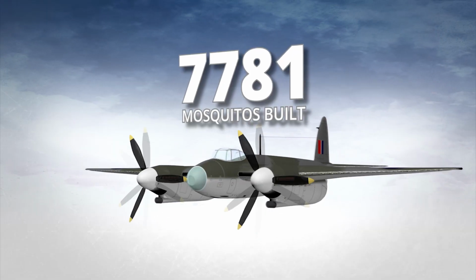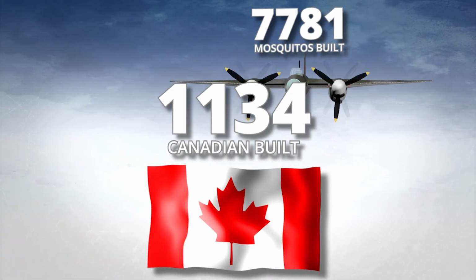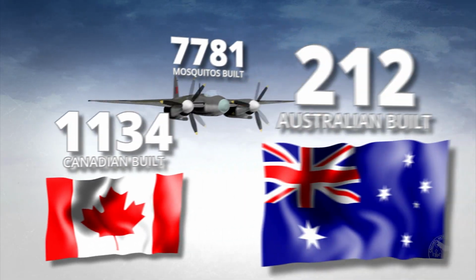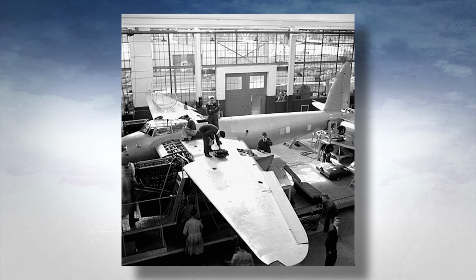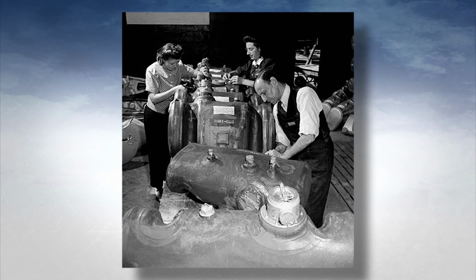In total, there were 7,781 Mosquitoes built, 1,134 of which were built in Canada during World War II, and about 200 were built in Australia. Canada had 1 airplane to work from as a model. They sent 1 over from England, parked it in the factory and said, make us a bunch of those.